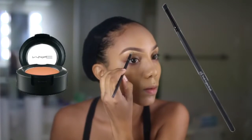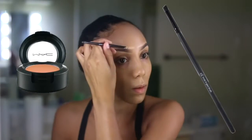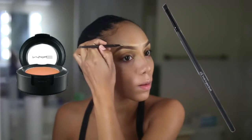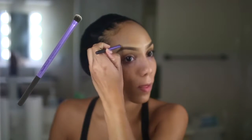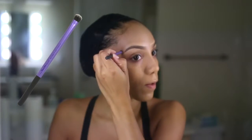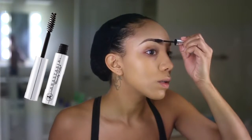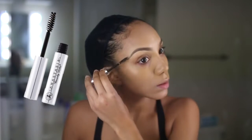And now I'm taking my MAC Studio Finish Concealer in NC30 just to outline my brows and give them a little bit more definition. And I'm using my e.l.f. small angled brush to do so. And I'm taking my Real Techniques blending brush just to blend all that out. And taking my Anastasia Beverly Hills Clear Brow Gel and just stroking them hairs.